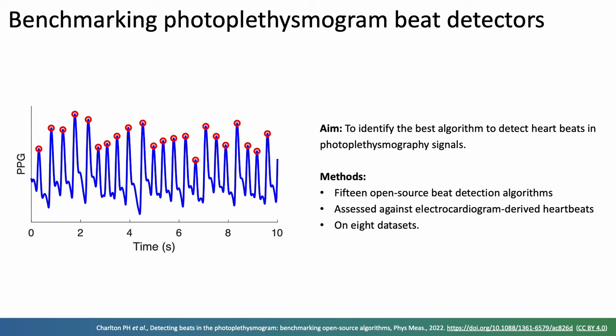That focused on assessing the acceptability of wearables. And now, as we work towards assessing their performance for detecting atrial fibrillation, one of the first steps in that process is to identify individual heartbeats in the signal from which to extract interbeat intervals. So we set out to identify the best algorithm to detect heartbeats in PPG signals. We assessed the performance of 15 open source beat detection algorithms against reference ECG derived heartbeat labels.